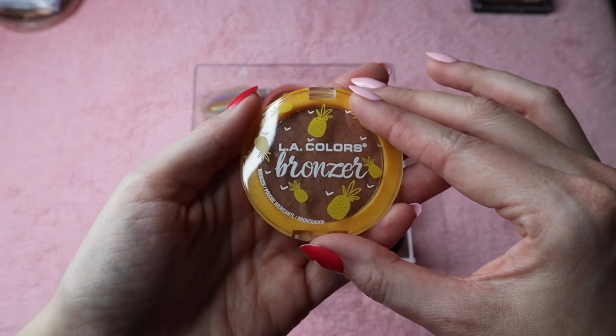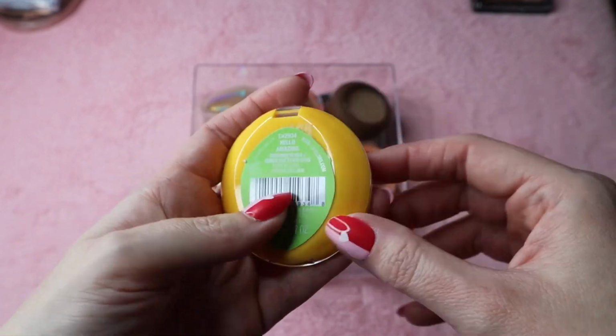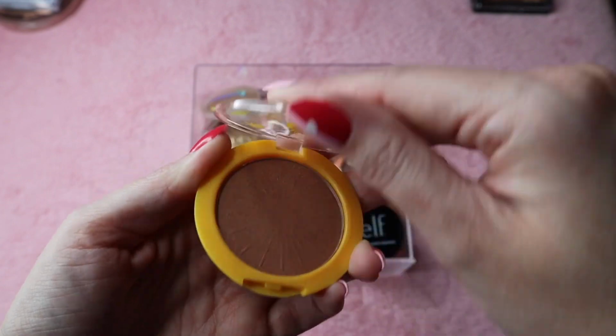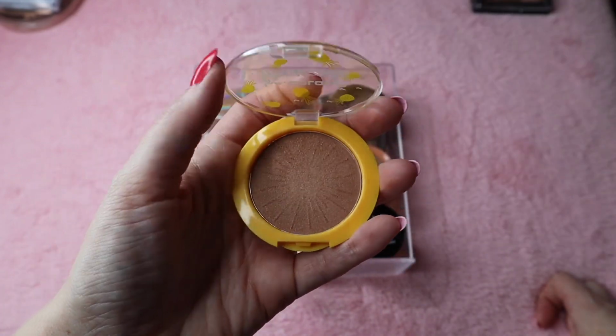This is one from LA Colors, this little bronzer. There's really no name on it other than Hello Amazing. I think it was like a limited edition collection they had with the little fruit stuff. It's not one I really ever reached for, so I am going to go ahead and declutter it.